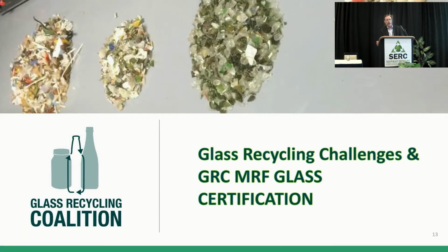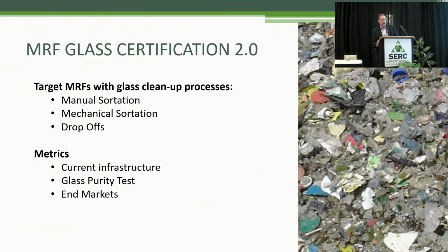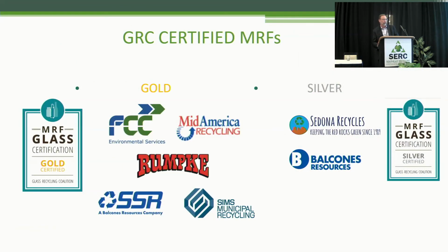But as we look at what is the glass product that's in the bunker that's going to be loaded on the truck to leave the MRF, we can have some that's very clean, as we see in the center. If we look to the left, we've got all kinds of stuff in that's going to be headed to the beneficiation to have to be managed. So this is how we want to get to glass that looks like this in this slide coming out of these facilities. And to date, we have MRFs that have met the gold and silver standards.